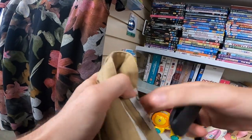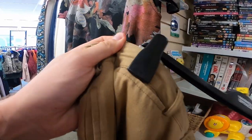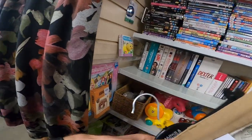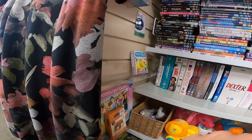Okay, I haven't found Orvis for a while. These are a pair of Orvis cotton, I guess they are chinos. They had a bit of a sort of moleskin feel to them, but they definitely weren't. But they're definitely vintage, not that that means a huge amount with all of this. Size 40 waist, so nice big size, and I'm pretty sure the leg was a 34. So a real big and tall size.